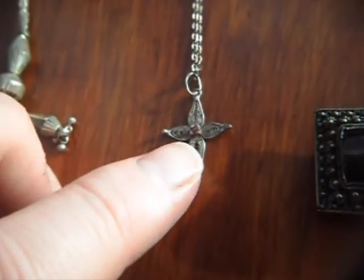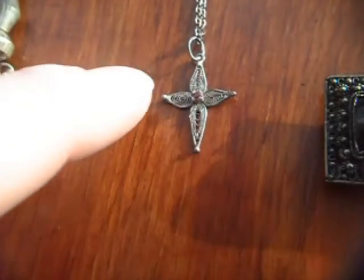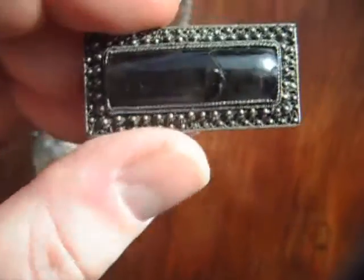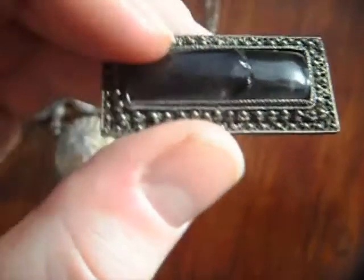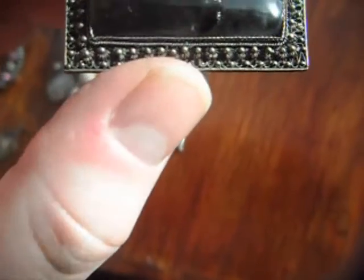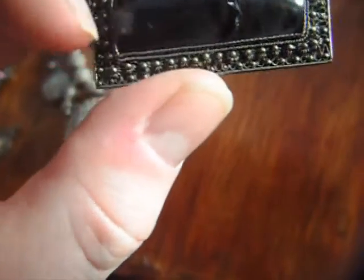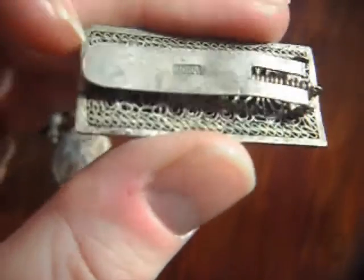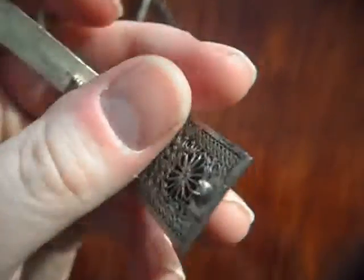Then there's a piece here which is a little garnet and filigree silver cross on a sterling silver necklace. And then lastly there's this strange brooch here which looks like smoky quartz, which unfortunately is cracked, which is a real shame, otherwise it would have been a nice piece. We've got this filigree around the outside. I haven't tested this yet, but it says China on the back. So yeah, it's like a scarf clip.